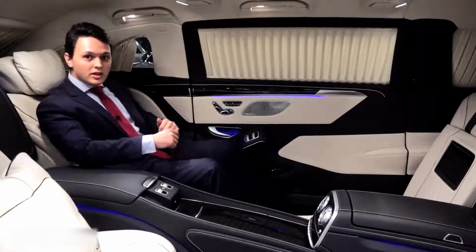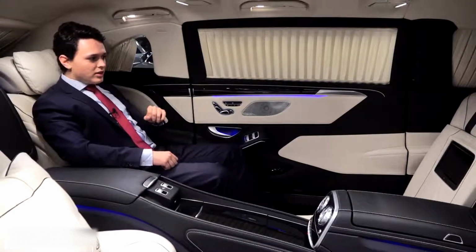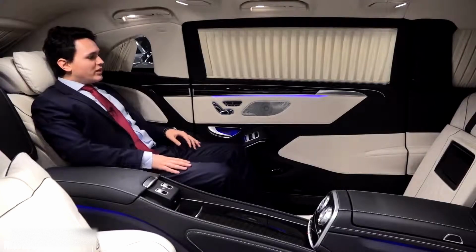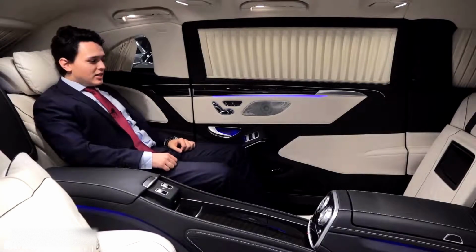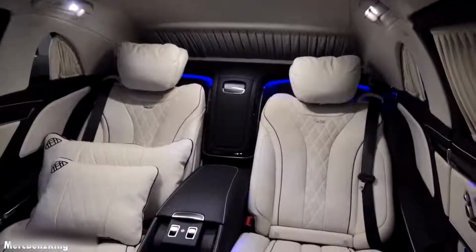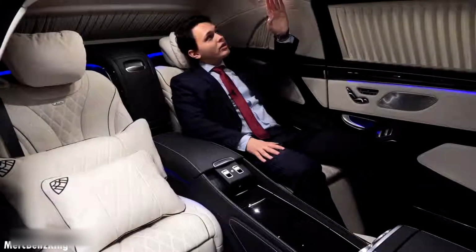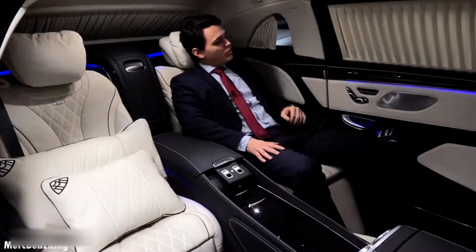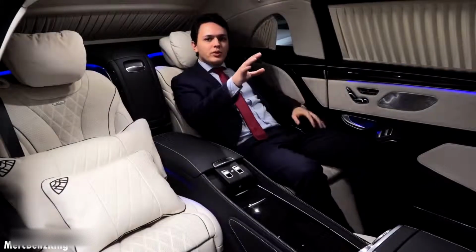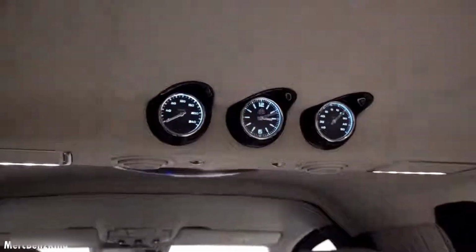Soft closing doors. And keep in mind, this is the Guard, so it is very heavy. And as I'm sitting right here, or actually as I'm laying down, you really have a sense of status. And it's very different. It feels like a living room. The interior is upholstered in leather throughout as standard. Not only is the headliner upholstered in high quality leather, but also the door frames and seat consoles. And as I'm looking right there, there are three analog instruments where you can see the time, the speed, and the temperature outside.